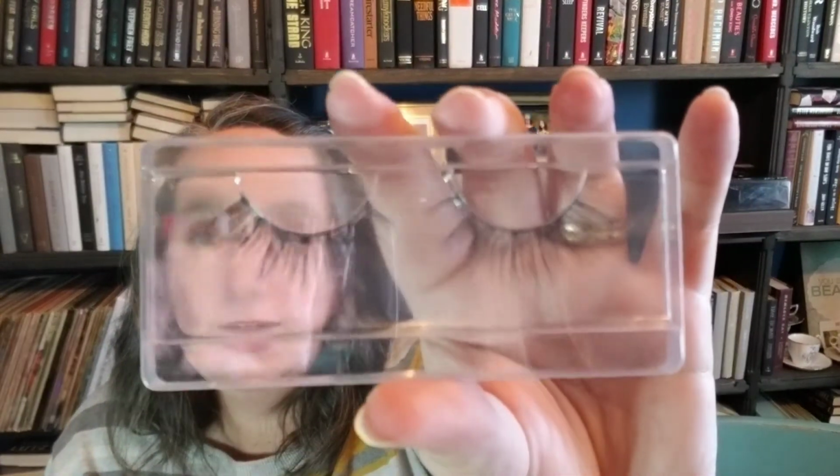Ooh. It says 1920 on the top. I like the Gatsby. Lashes from the 20s. The Great Gatsby. Hey, we're in the 20s. We are in the 20s. Oh my gosh. That's crazy. So that is what the lashes look like. I mean, they're nice. They look as natural as long fake eyelashes can look.